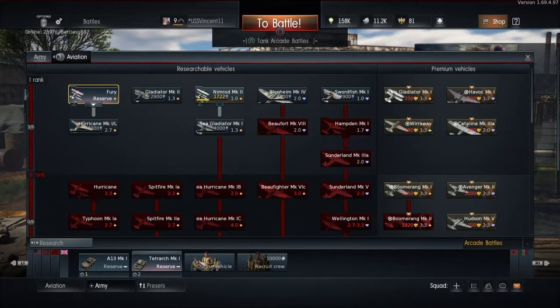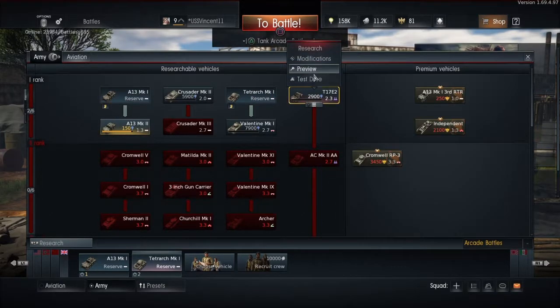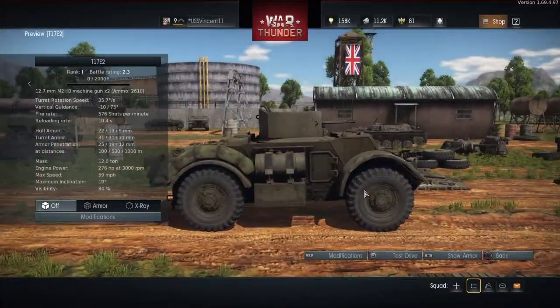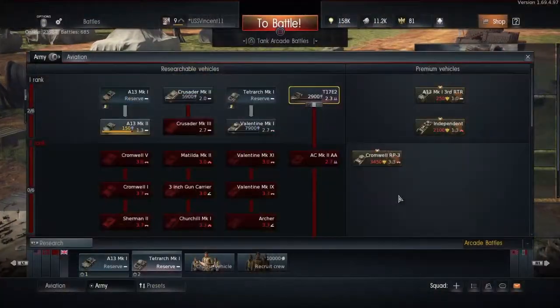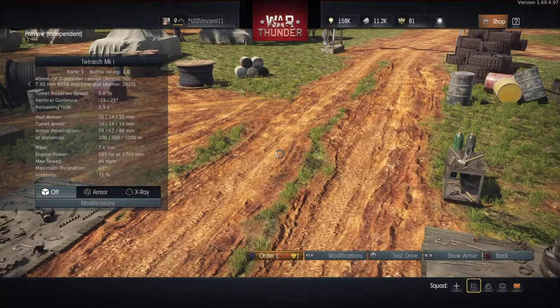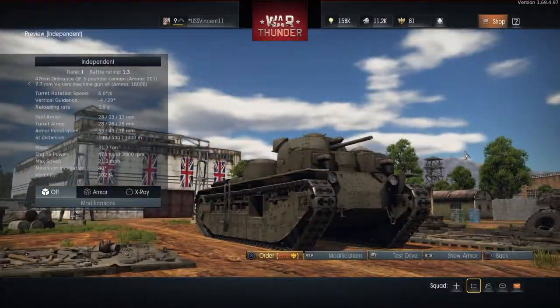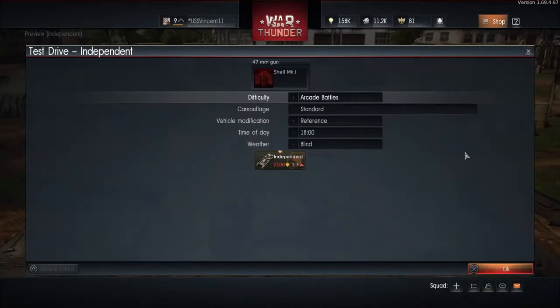The British. Let's go here. Dang, I keep saying, I'm guessing that's like 20. But let's see. What's this one? That one looks like a VW bug. But it's cool. A VW bug with a gun. Ooh. What's this one? Hey, that looks like the T-35 for the Russian tank. This one looks cool. I like it. Let's try it out. I want to see how it rolls.